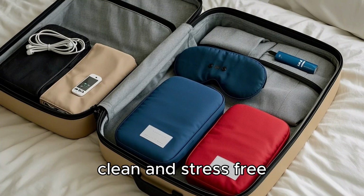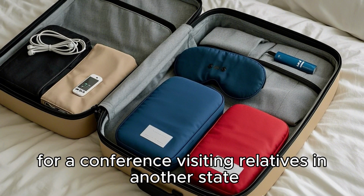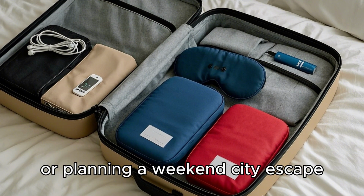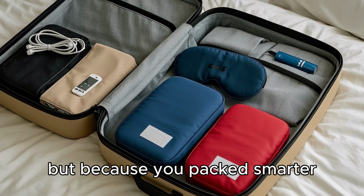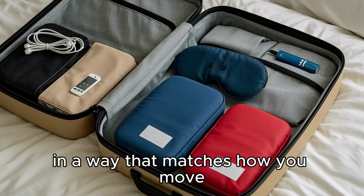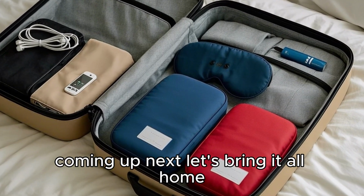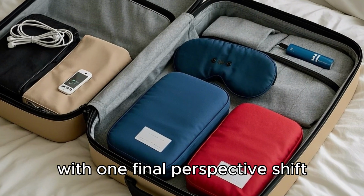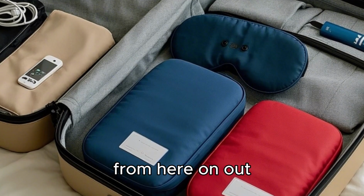Simple, clean, and stress-free. Whether you're flying across the country for a conference, visiting relatives in another state, or planning a weekend city escape, this is where travel becomes smoother. Not because you packed less, but because you packed smarter, in a way that matches how you move. Coming up next, let's bring it all home with one final perspective shift that changes the way you approach every flight from here on out.